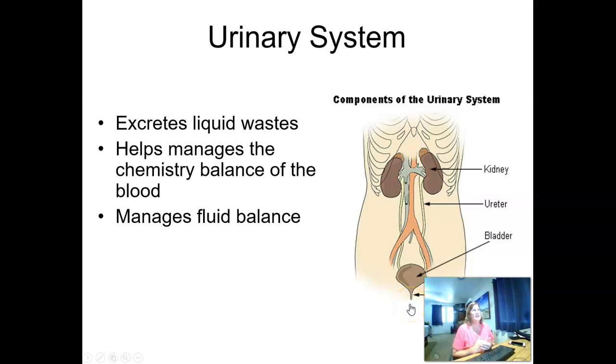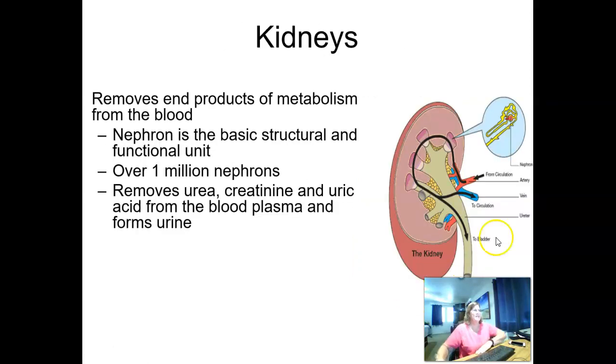The rest of it is considered a sterile system. And it's going to excrete liquid waste and help manage the chemistry balance of our blood. It helps manage fluid and electrolyte balances for us as well. So our kidneys remove the end products of metabolism. You have millions of nephrons, which is your basic structural unit. All of the blood filters through that, and those nephrons remove urea and creatinine and uric acids, and that forms urine. It basically dumps the urine down the ureters to the bladder. You actually produce a little bit of urine every 15 seconds.